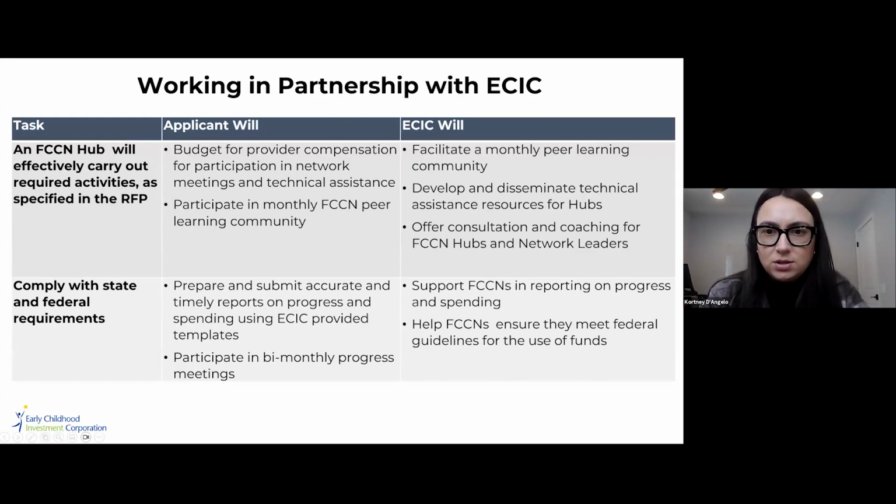Okay, the third task, so this is just a continuation of the table, is that an FCCN hub will effectively carry out all the required activities as specified in the RFP. So this includes the scope of work, the project plan, as well as all the requirements for progress reporting. To accomplish this task, the applicant will budget for provider compensation for participation in network meetings and technical assistance. That's a really important thing. We want to pay providers for their expertise and work within the network.